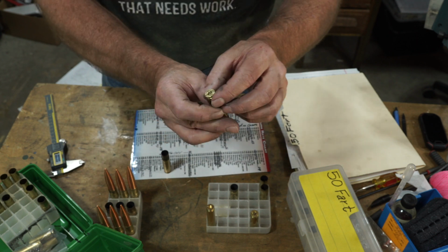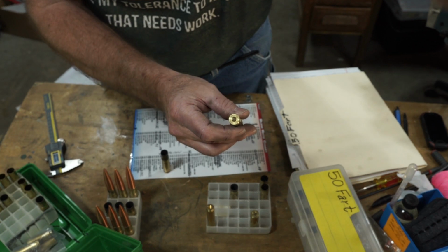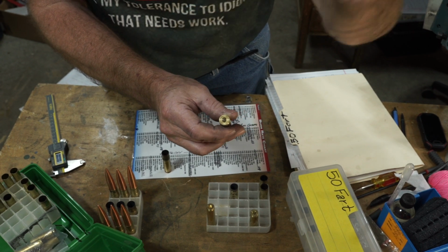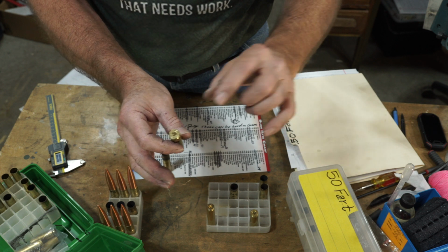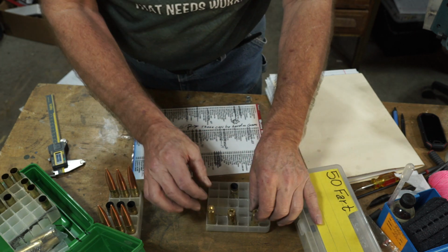If you have really good eyes, you can see an ejector plunger scrub on this guy right here, if I can get the light right, and I can't even tell. I can't see it on the monitor. But these will go all the way up to case head expansion without showing ejector marks. It's just something the Savage does.